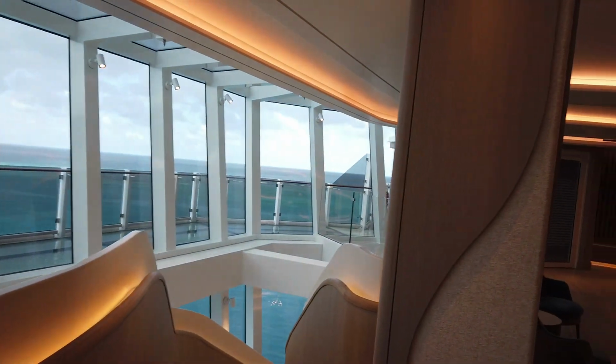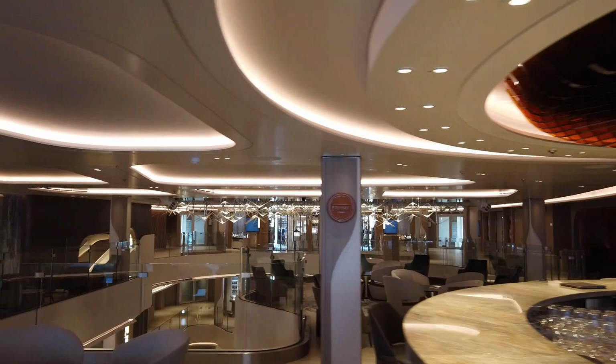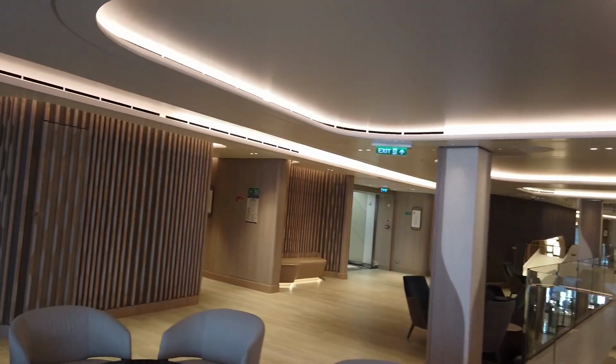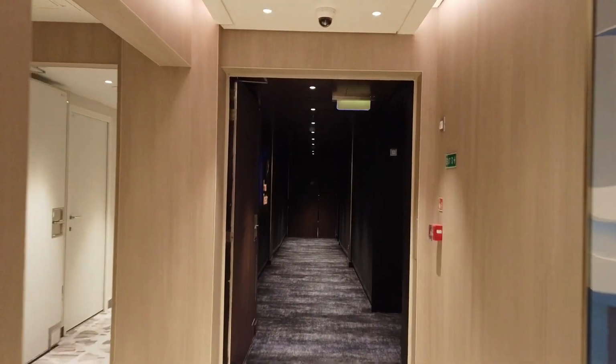There's all these secret stairwells that lead all around the atrium, so keep an eye out for those. Definitely don't want to trip and fall down one, but it does make it nice to easily move in between floors 6, 7, and 8.